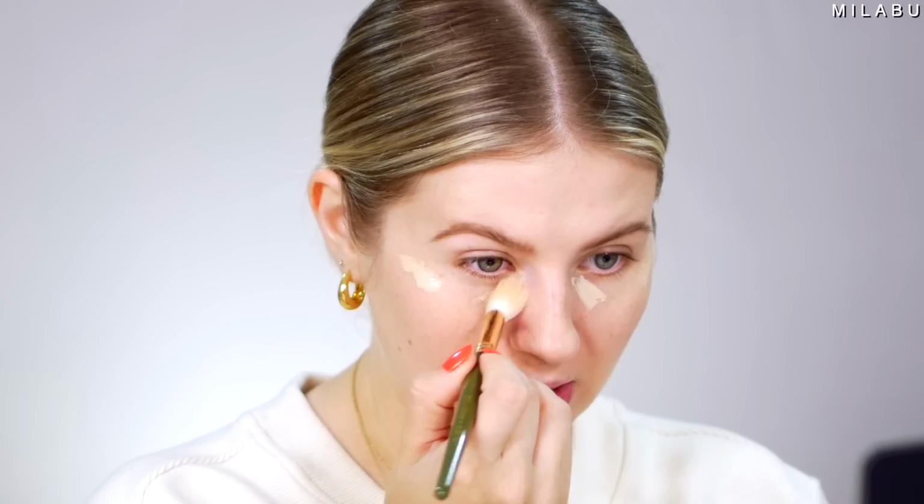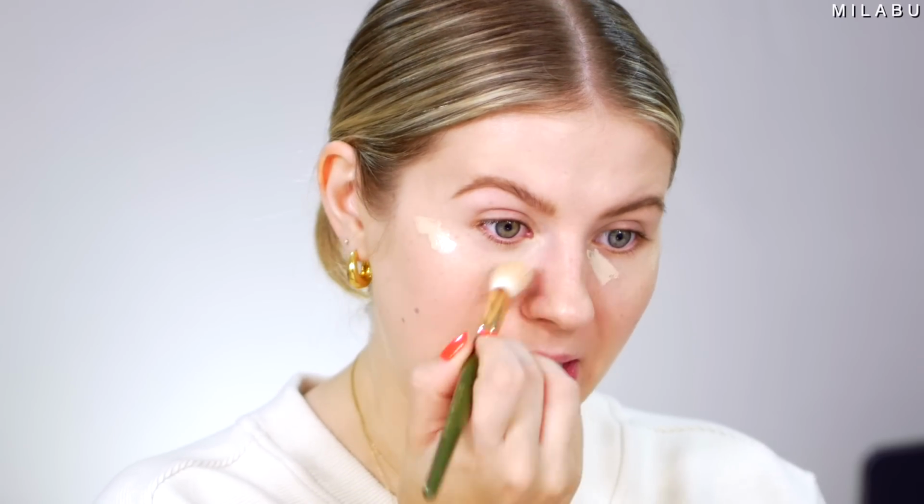All right, let's try a brush first and see how that's going to blend in. And it's definitely a little bit more on the yellow side. I wish it was a little more neutral than yellow. Okay, it's definitely not as high coverage as I was expecting. I feel like with a sponge, it might just soak it all up, but let's try it. You never know with some products.